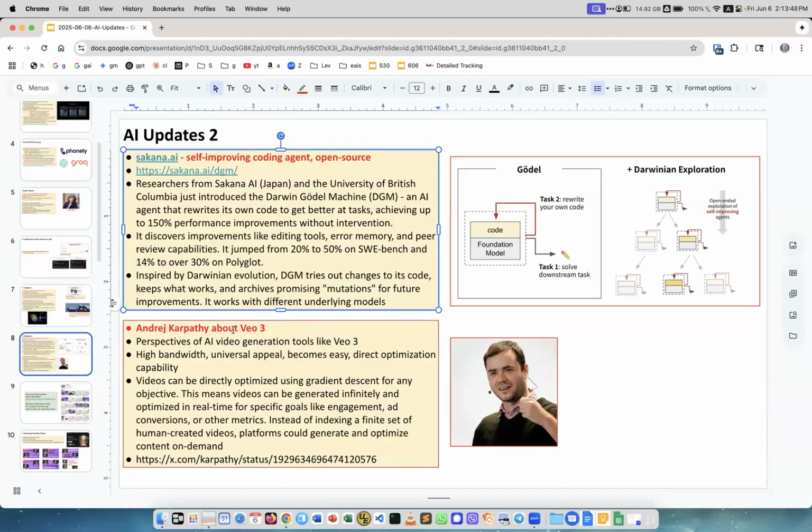Andrej Karpathy talks about Veo 3 from Google. It's a system model which generates video. He is really excited and approving, and talks about the future. High bandwidth, universal appeal becomes easy, direct optimization, and so on.